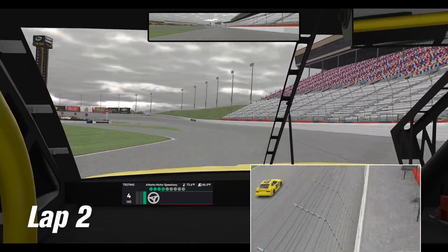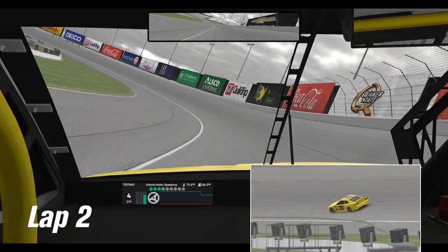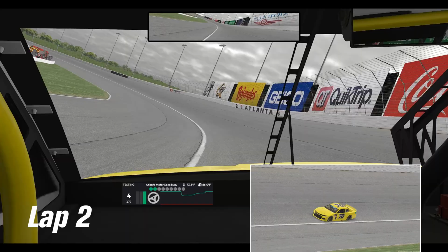Once you take the green flag, get a nice arc and try to hook the white line with your left side tires. Make sure you don't clip your splitter on the pavement and wash up the track as you get back on the throttle to round off your exit.